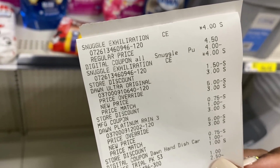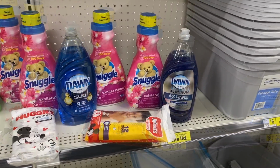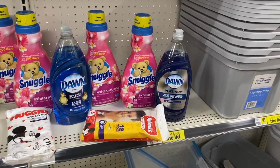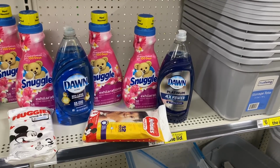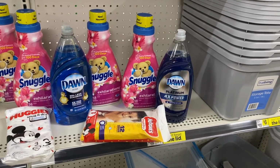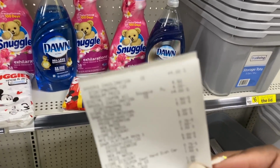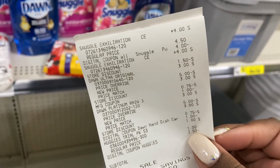So here is the Snuggle. There is the, let's talk about the Dawn. So the Dawn is priced incorrectly, but what's funny about it is the tag is a corporate tag, so it looks like a corporate error versus a store error, because when you look up closely, that is the right tag that's supposed to be there on the product, but it's just the wrong price. So those did ring up for $5, but they changed the price because it is tagged that way.